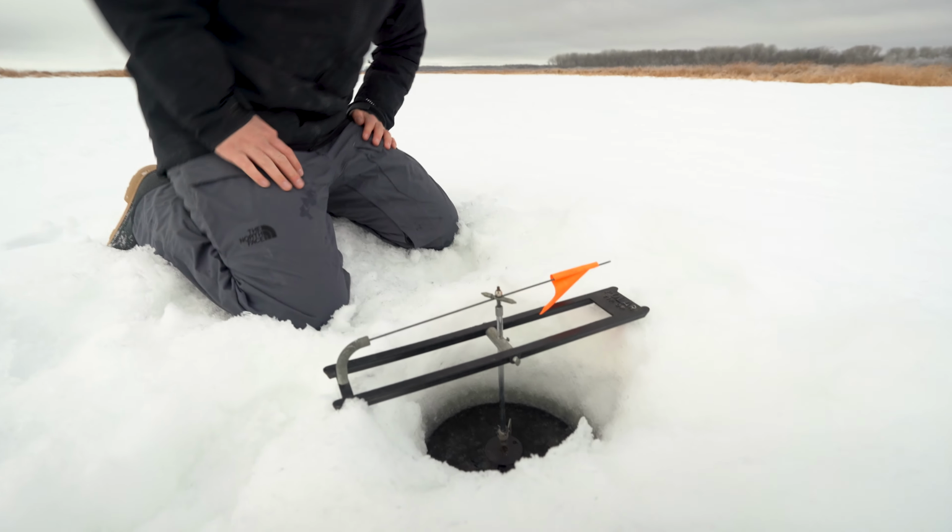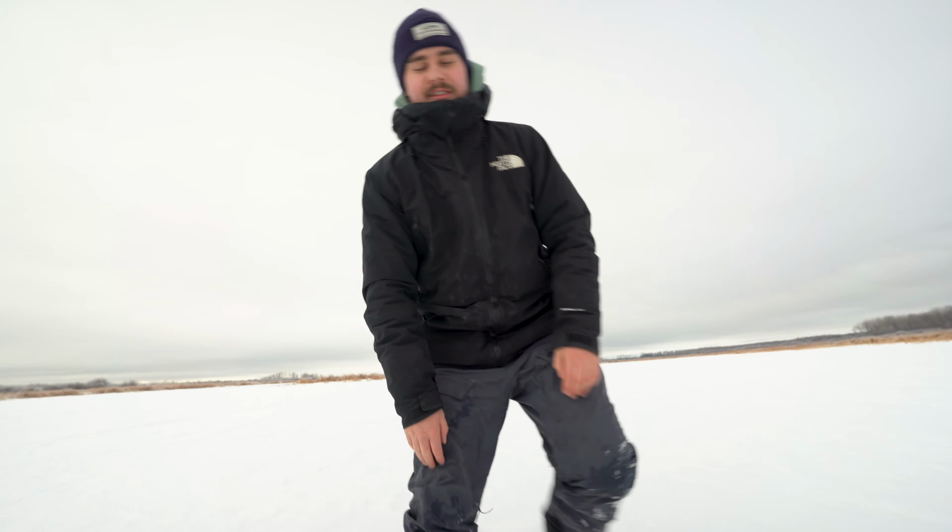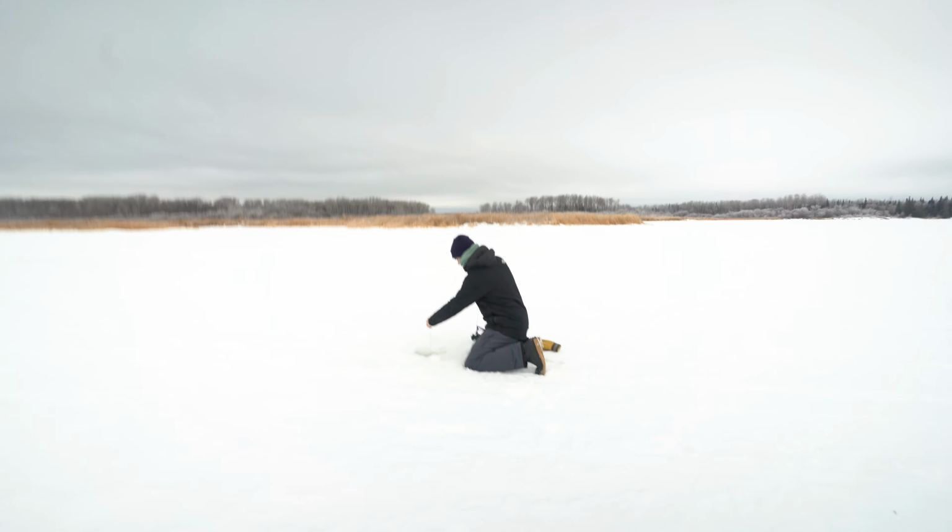So perfect. Hopefully a pike will come and munch it. Oh. Got it.